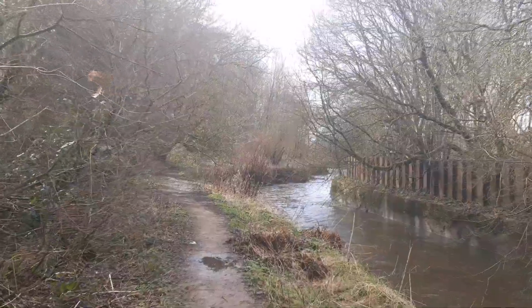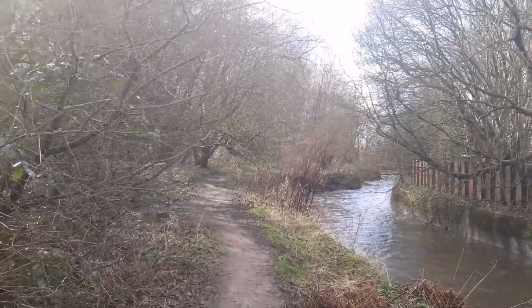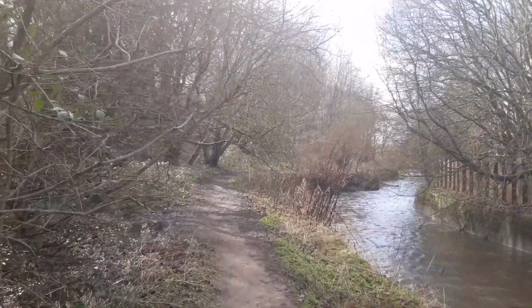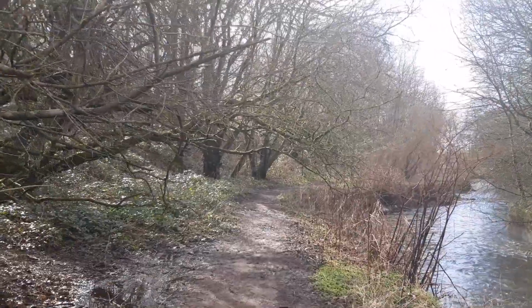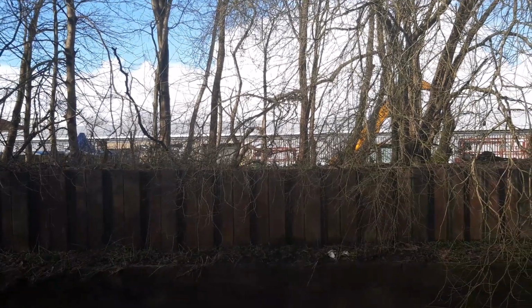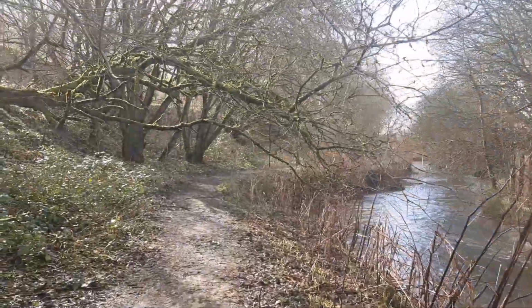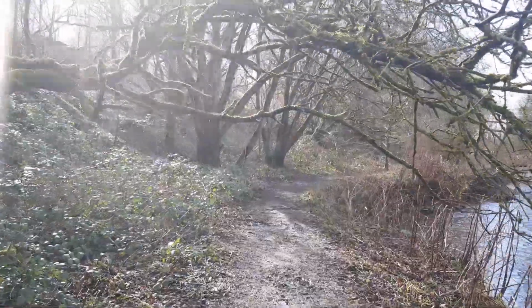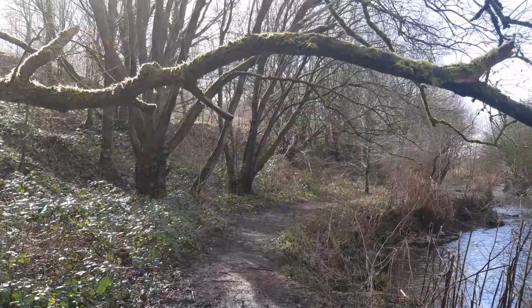This stretch of the Irk is very muddy. You have to watch your footing in places, and it's only scenic on one side, so you've got a nice grassy wooded slope to the left, but on the right you've got corrugated iron and prefabricated buildings and old diggers. This is a nice left stretch.